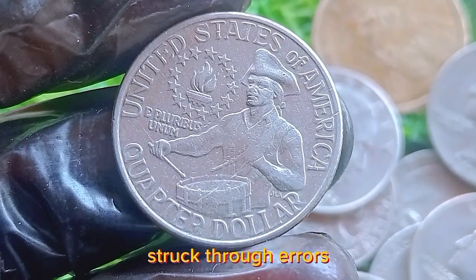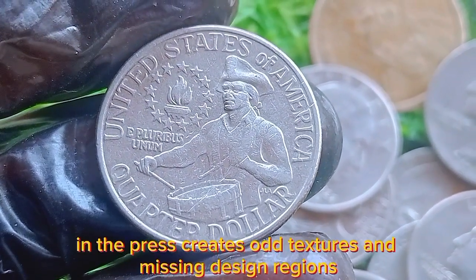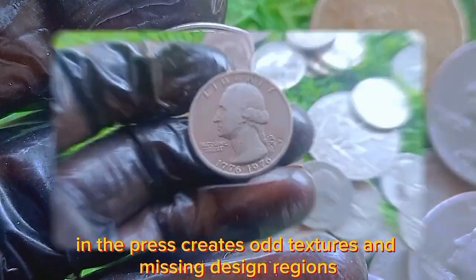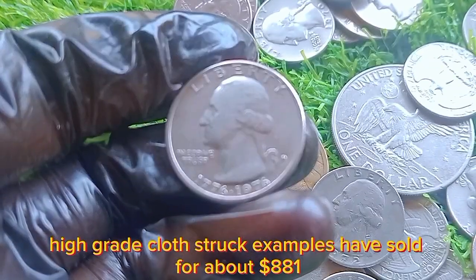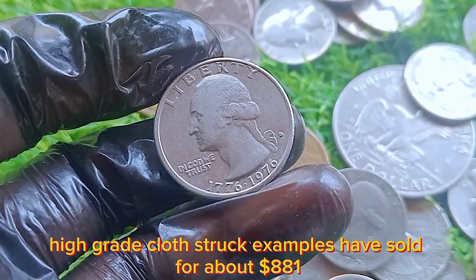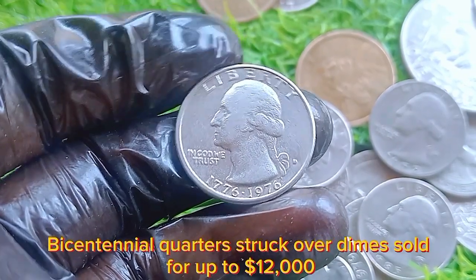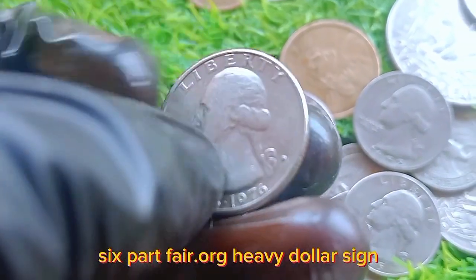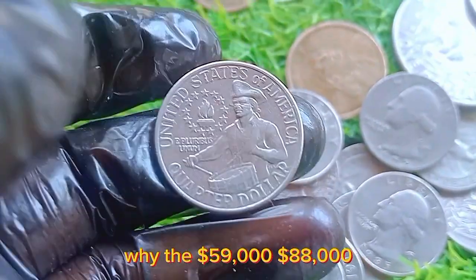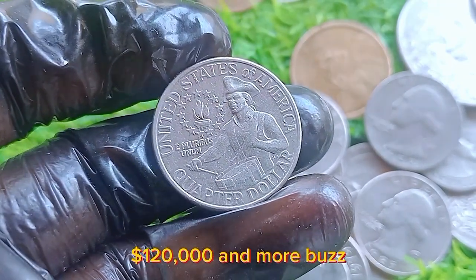Struck-through errors. Debris, grease, or cloth in the press creates odd textures and missing design regions. High-grade cloth struck examples have sold for about $881. Bicentennial quarters struck over dimes sold for up to $12,000. Why the heavy dollar signs: $59,000, $88,000, $120,000, and more.